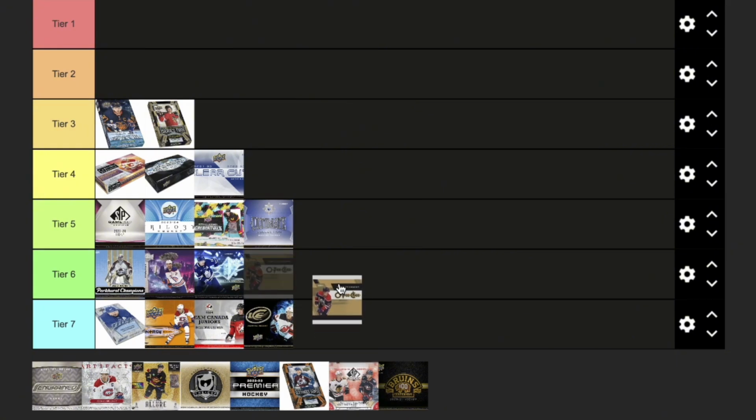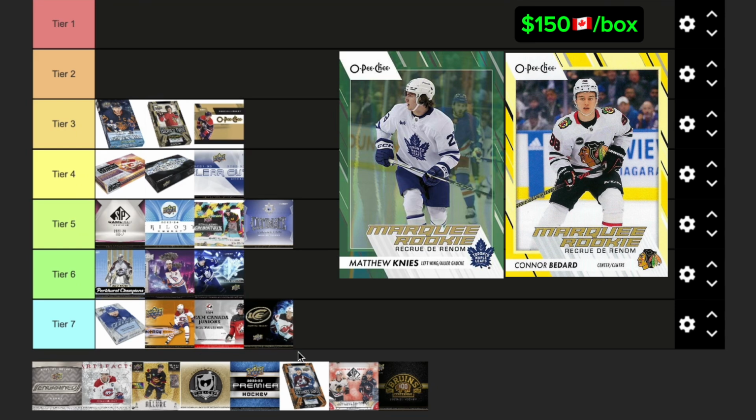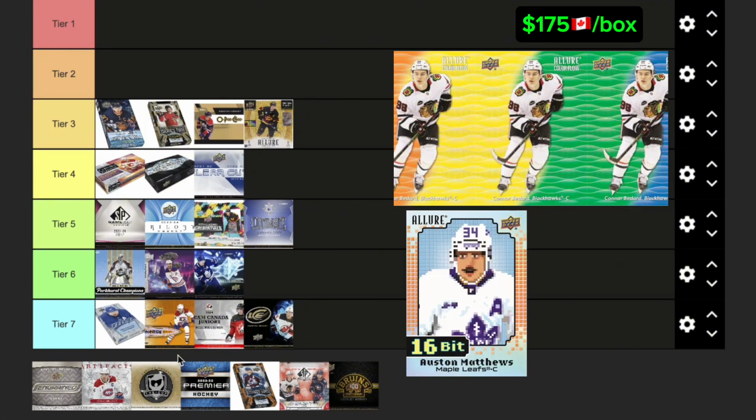Jumping 3 tiers from 6 all the way up to 3, we have 23-24 OPC, and this is not Platinum. This is just standard OPC. It went from their original release day pricing of $70 all the way up to $200, and I think this was because they were the product produced before we knew the actual hype around Connor Bedard. In terms of the biggest increase and the best performing, this one definitely gets the crown. Also in tier 3, I have 23-24 Allure going up 2 tiers. This was just as nice as 2022, but it had the big name chase rookie that it finally needed.